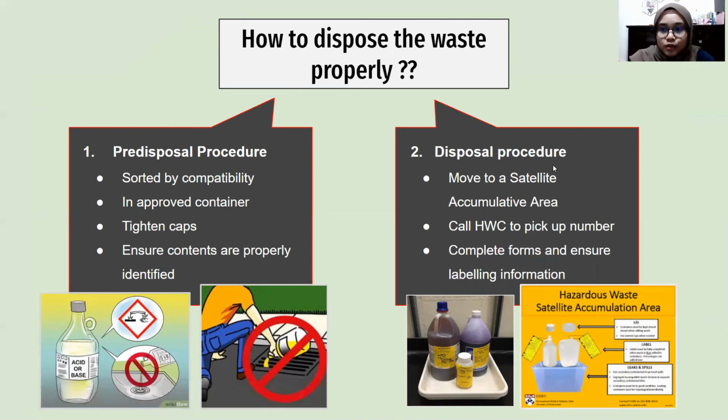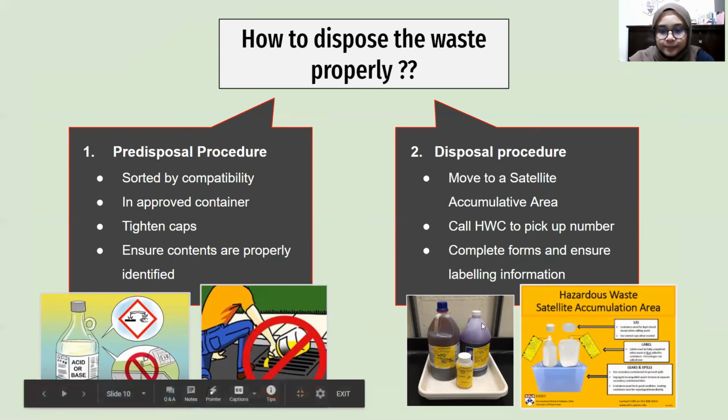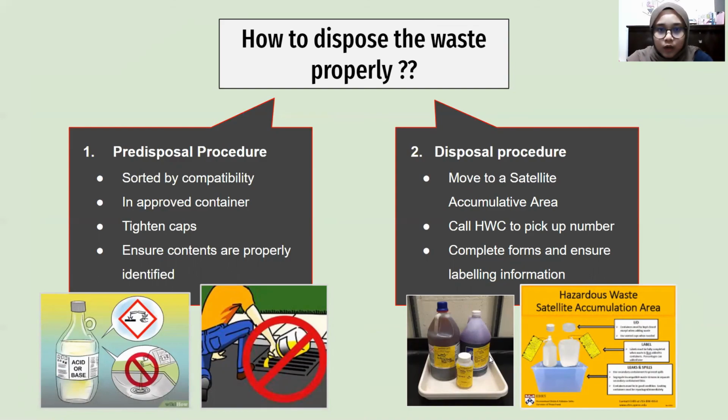In the disposal procedure, we first move to the SAA, the satellite accumulation area, and then we call the HWC to pick up the waste. And lastly, we complete the form and ensure the labeling information. For example, in this picture, we label the waste and the container. So that's all from our group.